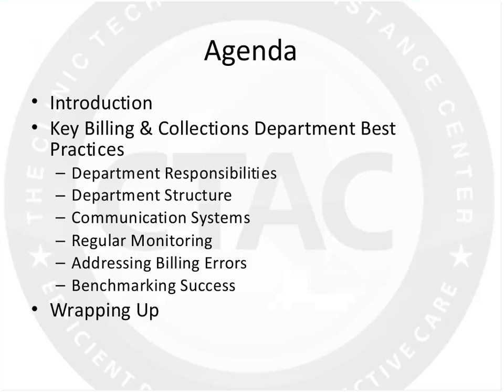We want to talk about it in the context of how we do things and what best practices are, and some of the elements that most billing departments, if not all, should have, not necessarily in the order that we talk about it, but certainly the elements are important to talk a bit about. As you see on your screen, we have the agenda.